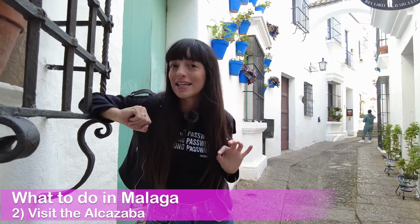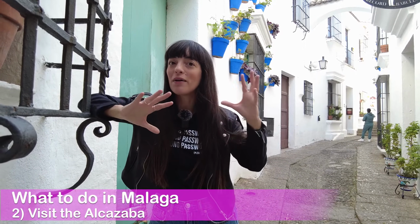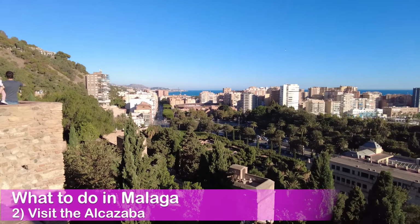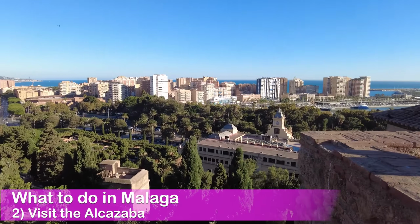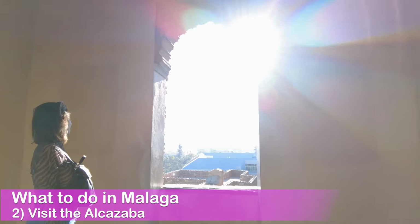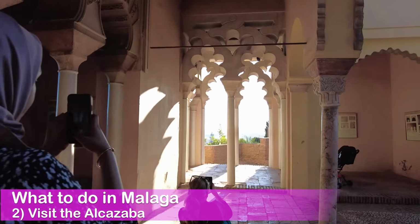Then we have the Alcazaba. The Alcazaba is amazing to enjoy panoramic views of the city. Inside you will find patios, gardens, palaces and rooms that will transport you to another era. Admission costs around 3.5 euros and the guided tour is 10 euros.